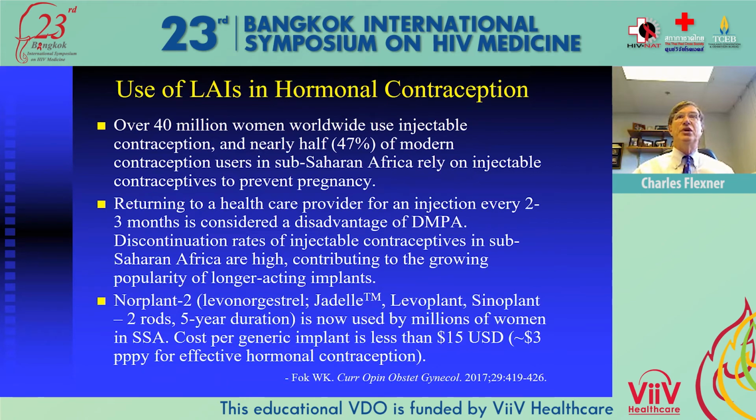Now, there is a lot of experience in the field with implantable drugs, particularly in the field of hormonal contraception. Over 40 million women worldwide now use injectable contraception, and nearly half of modern contraception users in sub-Saharan Africa rely on injectable contraceptives to prevent pregnancy, as opposed to oral contraceptives. However, returning to a healthcare provider for an injection every 2 to 3 months has been considered a disadvantage of DMPA, medroxyprogesterone acetate, which is the most common injectable form of hormonal contraception worldwide. And the discontinuation rates of injectable contraception in sub-Saharan Africa are therefore high. And that's contributed to the growing popularity of longer-acting implants.